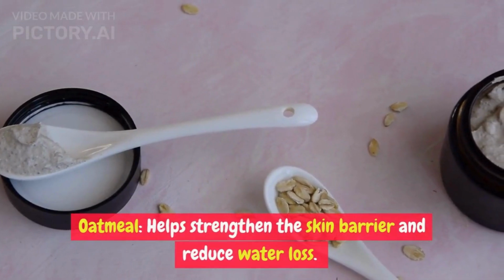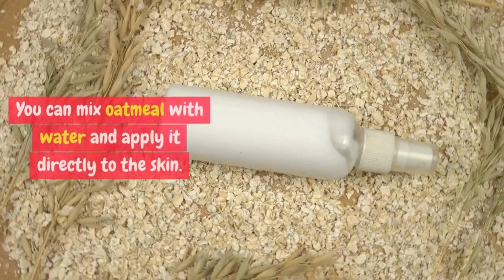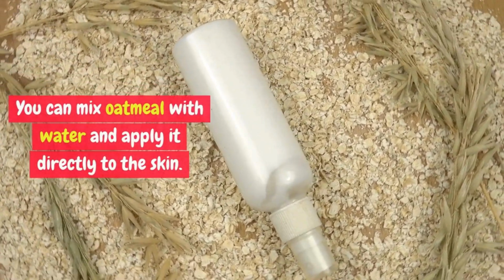Number 3. Oatmeal. Oatmeal helps strengthen the skin barrier and reduce water loss. You can mix oatmeal with water and apply it directly to the skin.